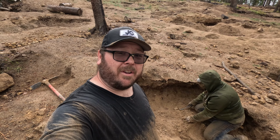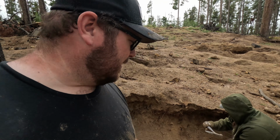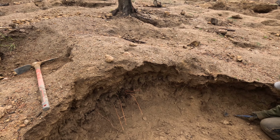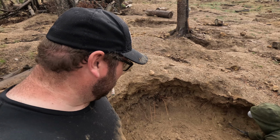I think we're gonna be done for the day. We done dug till we tuckered ourselves out. And we don't wanna quit because we know we won't be back till next year. And this is gotta be one of our favorite places to come. It's just so much fun to come here and find these crystals.